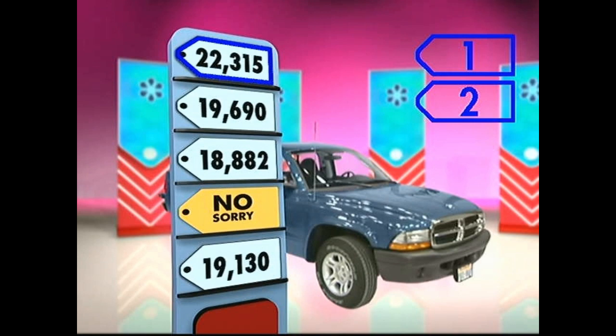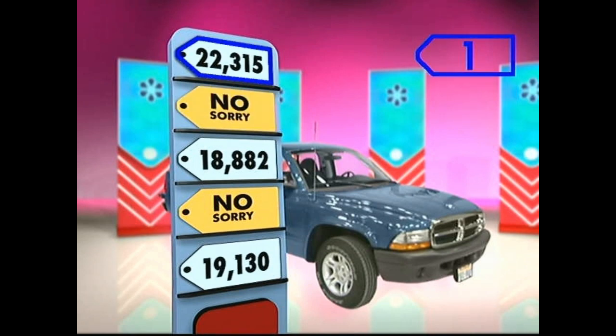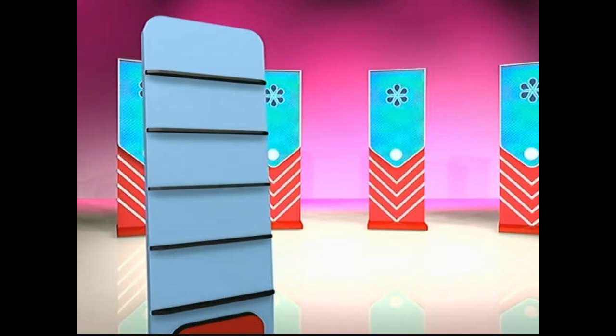This is the second chance. 22,315, 19,690, 18,882, or 19,130. 19,690. No. This is our one more chance. 22,315. If she's right, you're gonna win your truck.